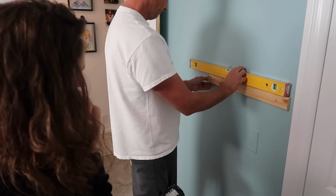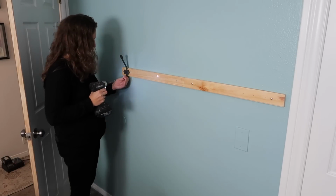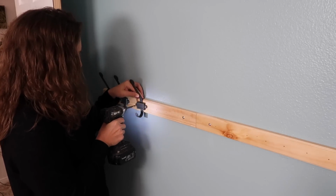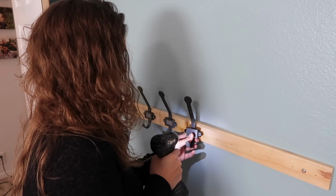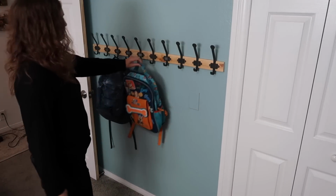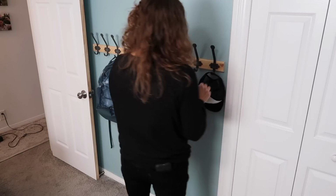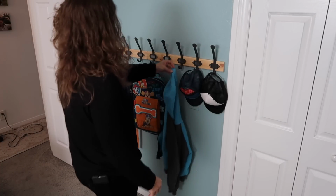And so he helped me figure it out, and we actually ended up finding studs to be able to drill it straight into the studs, which was better anyways. And so it was a lot easier in the end. And then I just ended up putting all of the hooks on the wood piece, and that was very simple. I bought 2 of these sets of hooks and put them back to back, so that way it looked like one long set of hooks, and this solved our problem.